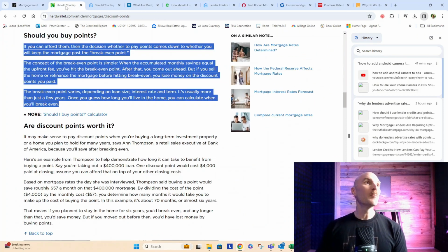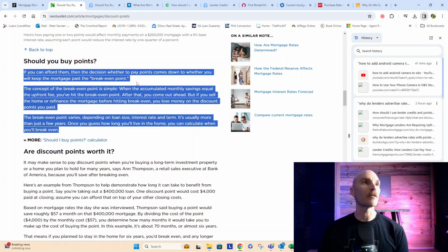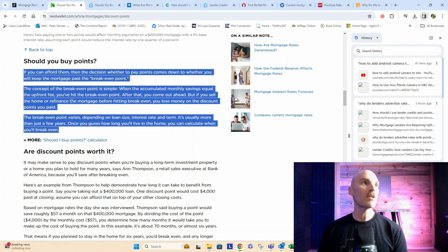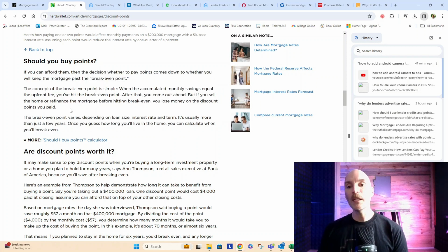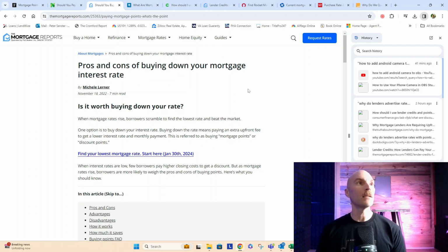So, to move on here, looking at NerdWallet, should I buy points? If you can afford them. Well, that's not a great idea, but if you can afford them, the decision becomes whether to pay points if you're going to reach the break-even point. The concept of the break-even point is simple. When the accumulated monthly savings equals the upfront fee, you've reached the break-even point. So a break-even point would mean if you're spending several $1,000s upfront to get the lower interest rate, because you're saving X number of dollars per month, you're going to recuperate what you spent in a certain amount of time. That's the break-even point.